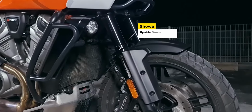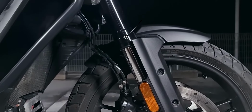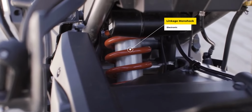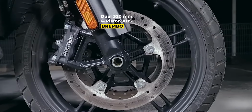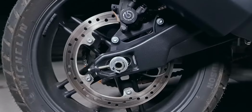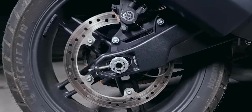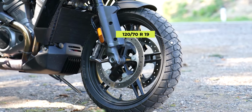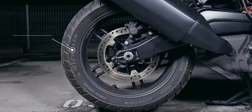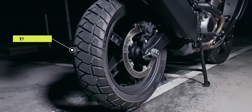Harley-Davidson uses Showa upside-down front suspension with 47mm diameter and a linkage monoshock for the rear suspension. In the braking sector, this bike uses a Brembo 4-piston caliper with ABS, 320mm, and a Brembo single-piston caliper, 280mm, for the rear brake. The front tire is 120/70 with a 19 inch rim, and the rear tire is 170/60 with a 17 inch rim, cast wheels.